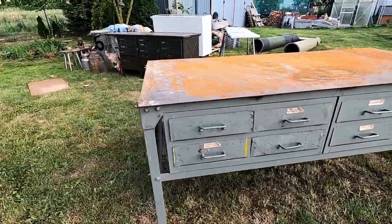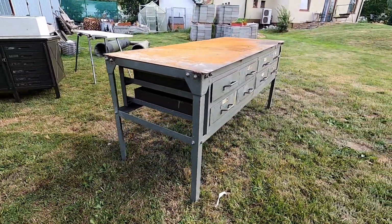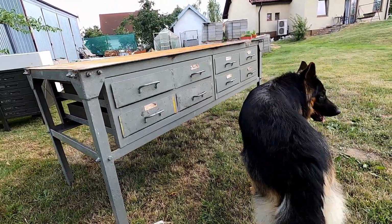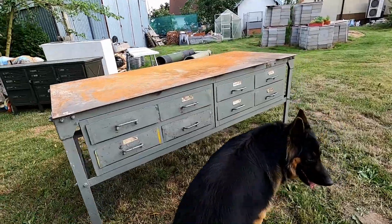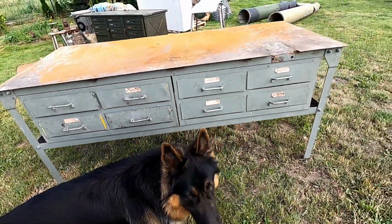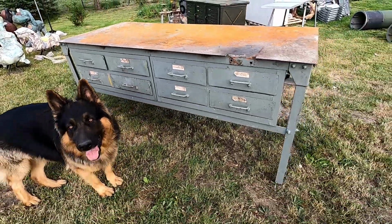So I may also end up putting something here on the side, and oh, that's a full-grown German Shepherd, so you can kind of get some scale. Right, Elmo? Okay, his name's Elmo. Funny name for a funny dog.